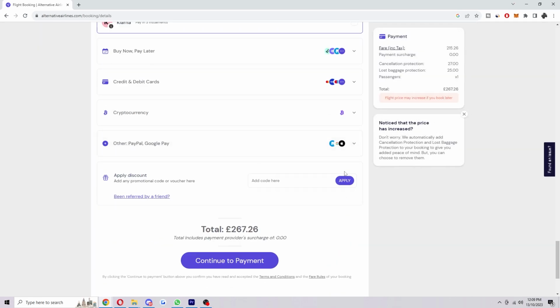So once you have chosen Klarna, you can come down here and continue to payment, and they will check to make sure you are actually eligible to pay for this flight with Klarna. So that's exactly how you can book flights with Klarna.